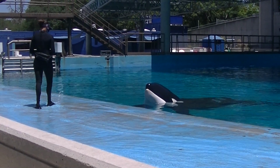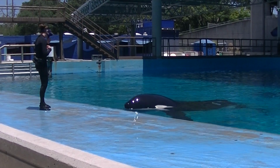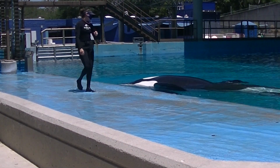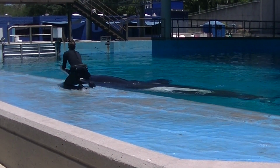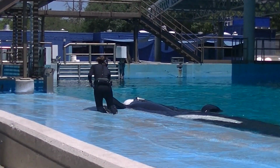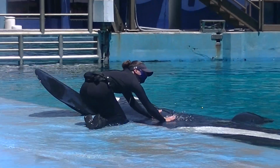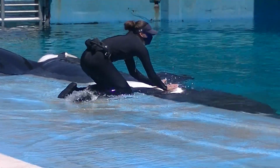Now, another thing we're going to demonstrate is called an innovate behavior. This is where our whales get to be creative and come up with their own things. So what Kristen's going to do is she is going to say innovate, which is just moving her hands in this motion. And then Tuar gets to do something. It can be anything, absolutely anything. It could be squirting water, it could be vocalizations, it could be a jump. Now, the only catch to this is he can't do the same behavior twice.